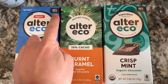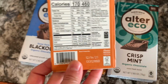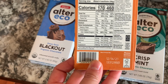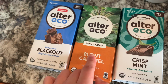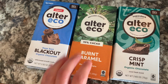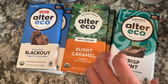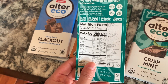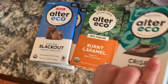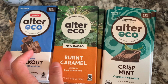Now I know you want to try to be 85 to 90%. This one's 70, so it's definitely a treat for me. Let's see, 15 grams of carbs, 2 grams of fiber, and that's in 4 sections, which I only eat a couple at a time. So this will be a treat. Same with the brown butter. But like this one, the crisp mint, I love peppermint and chocolate together. This has 10 grams of carbs, 3 grams of fiber. So 7 net carbs for 4 sections. So for me, it'll be about 3.5 grams of carbs per serving.